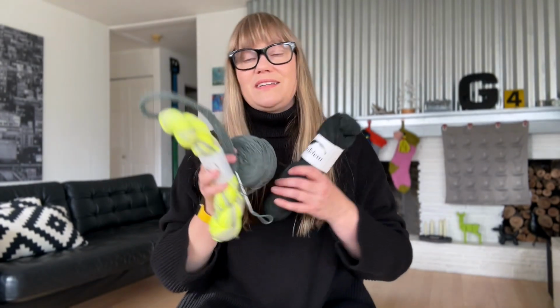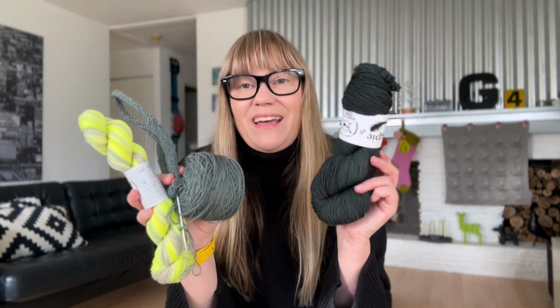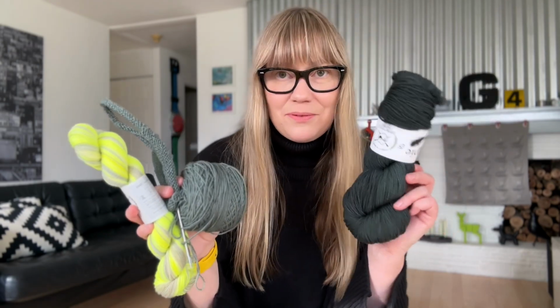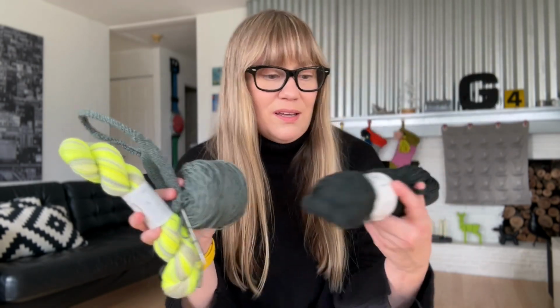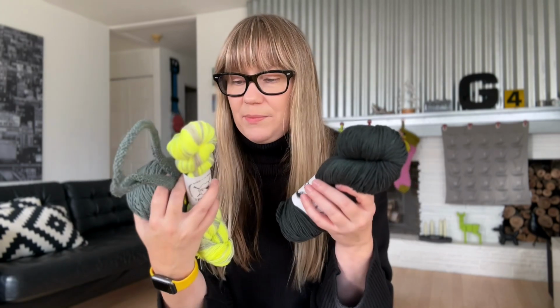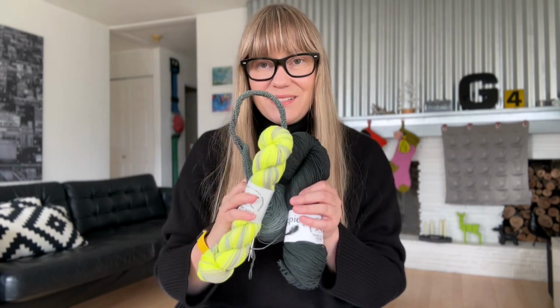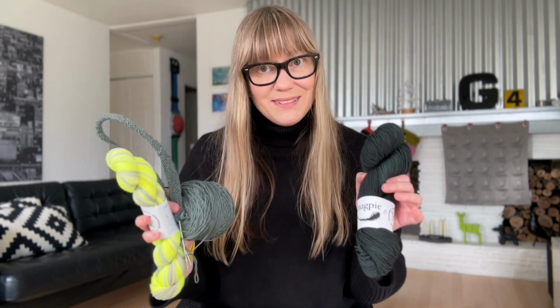I've been having this stashed away in a bag for quite a few months. I think I bought some of this at last Rhinebeck, Rhinebeck 2022. I bought the Magpie for this, and then another time I collected all the spin cycle. Anyway, it's just one of those projects where you find your things over time, and then it comes together even better than you had planned.